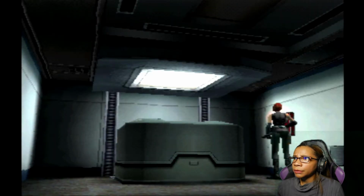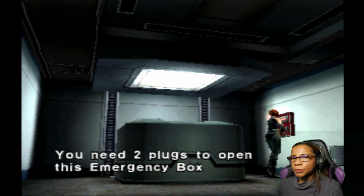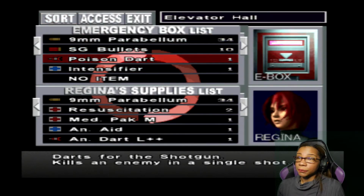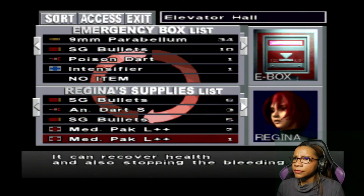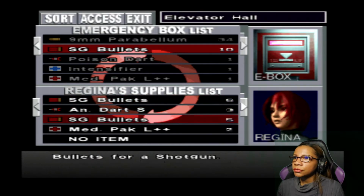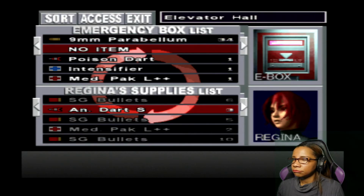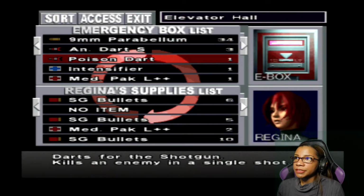Okay. What I want to do now is, I think I want to use this one. I can store ammo. I'm always feeling like I need ammo. Okay, so, whoa, look at that. Poison dart. Would you look at that loveliness? So what I'm gonna do is... Should I take more bullets? I'm probably gonna do that. And I'm gonna put that away. So there's a poison dart in here, which is nice.